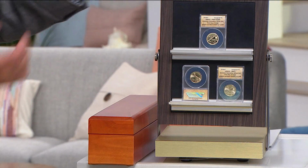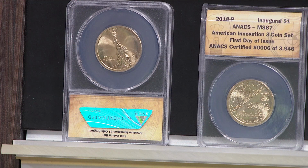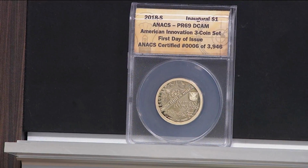None of the coins going forward will ever be released. None of them will ever be at a bank. None of them will ever be released into circulation. You're never going to get one at a bank or a post office or anywhere in the general stream of commerce. The entire innovation series. Even though it's a regular issue coin, they've made it expressly and exclusively for collectors. And anytime that happens, that's like, ding, ding, ding, that's something I need to get now.